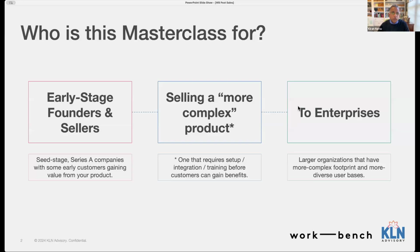So first of all, who is this for? It's really for earlier stage founders and sellers. In the earlier stage, I mean seed and Series A stages, ideally where you've got customers that are gaining some value from your product, ideally commensurate with the founding vision of the problem that you're trying to solve. It's especially helpful for those of you who might be selling a product that is a little bit more complex. What I mean by that is maybe there's some setup or integration, configuration, et cetera, that needs to happen before customers can start to derive value and benefits from your product.